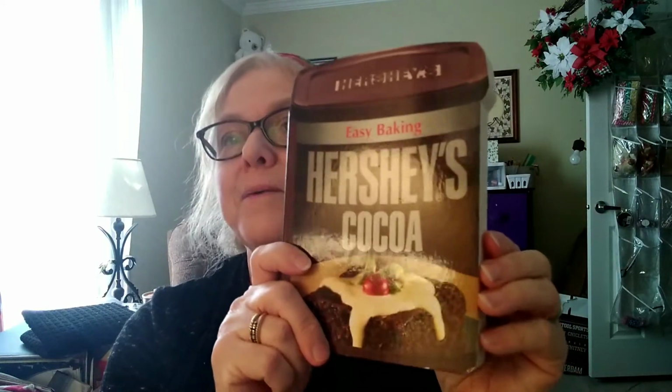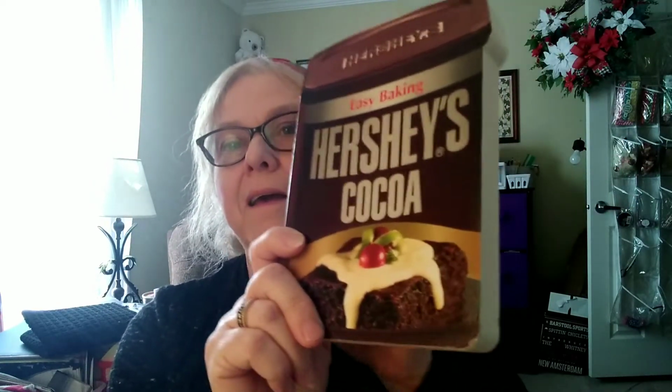Like I said, that's not a vintage one. I usually buy vintage. This is a Hershey's cocoa book. I thought it was so cool. It's shaped like a cocoa bottle, jar, whatever you want to call it. But it has cookies, bars, cakes, and desserts. And it has so many chocolate recipes everywhere. Cocoa Kiss cookies. Their pictures aren't quite as good as some of the other ones, but they do show what they look like.